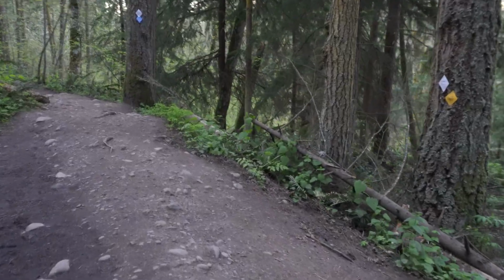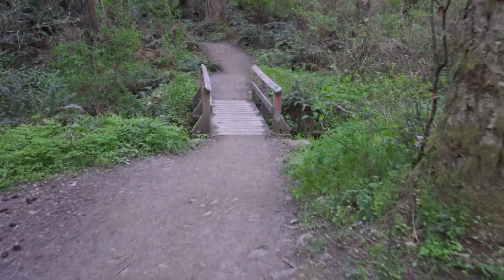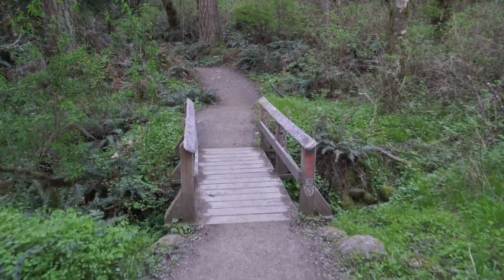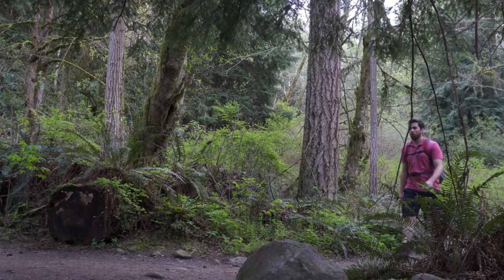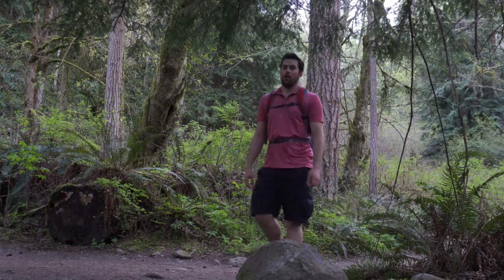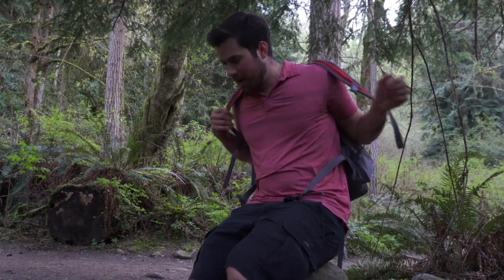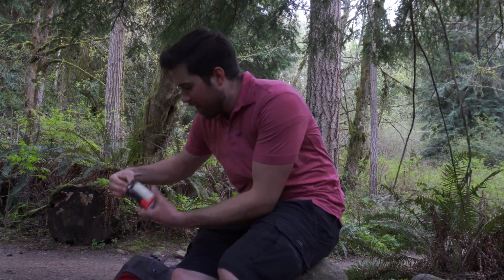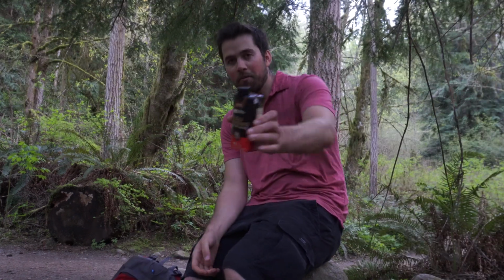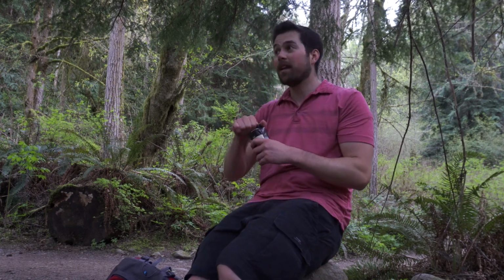Now finally, we go towards the middle falls. Oh boy, I think I need to take a little break. I don't have any food, but I have a... here it is, Gold Standard protein shake. So not a lot of calories, but it's something to keep me going.